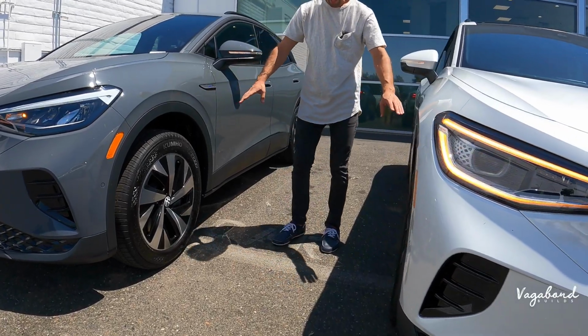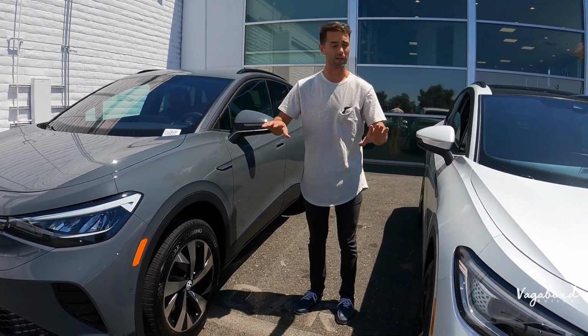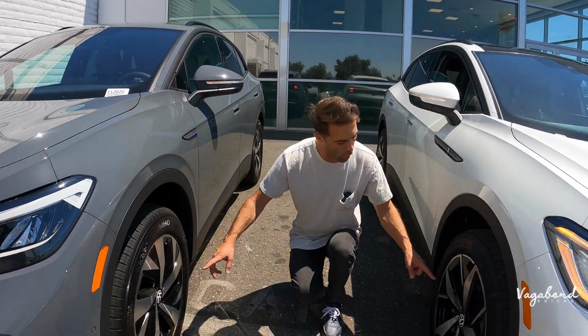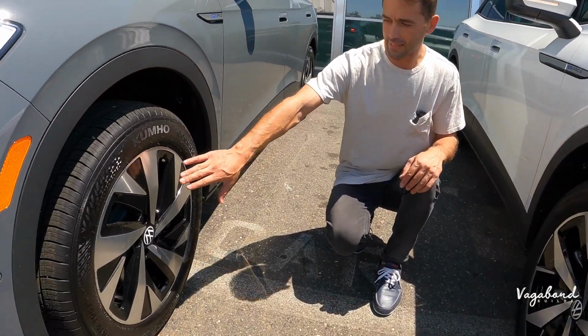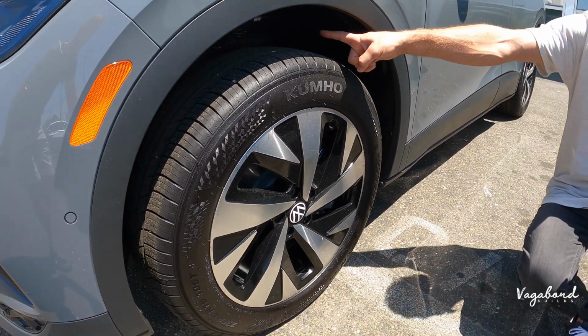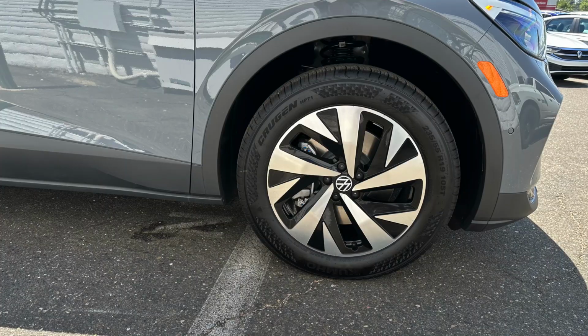Now, between these two trims, you don't have anything different. But remember, keep an eye out because your wheels will change in different trims. Both are running the Kumho tires in the dual color rim. That's a piano black gloss with a machined surface silver. The suspension is four standalone suspensions, so each corner has its own suspension.